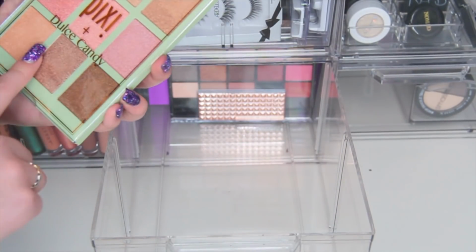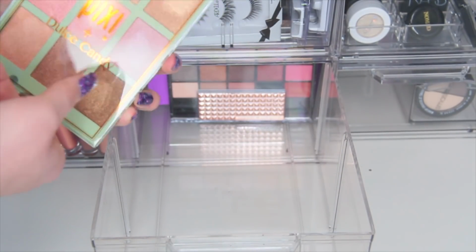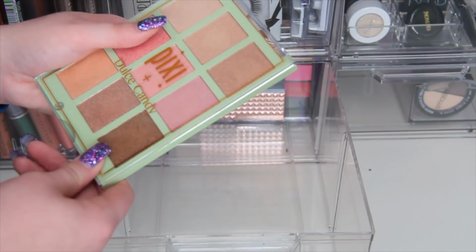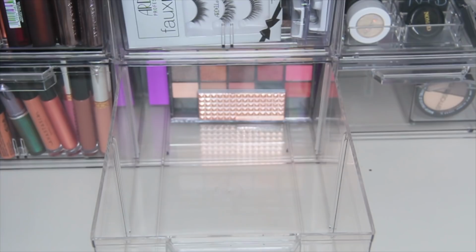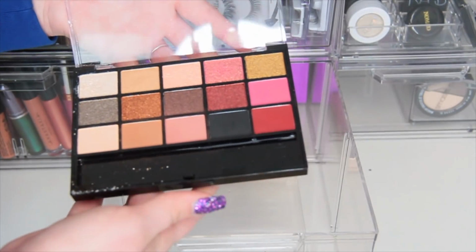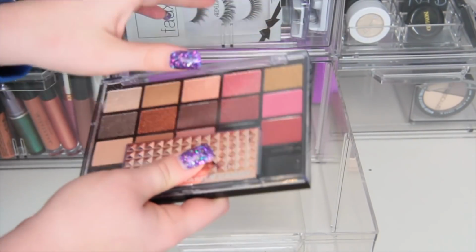This Pixie palette, this is the Pixie and Duluth Candy collaboration. I'm going to go ahead and keep this because I just got this at Target on clearance. So I'm going to go ahead and keep that. Next, I have this Hard Candy palette. This is going. I don't like it at all. I used it on clients for a long time and it's just not good and it needs to go.